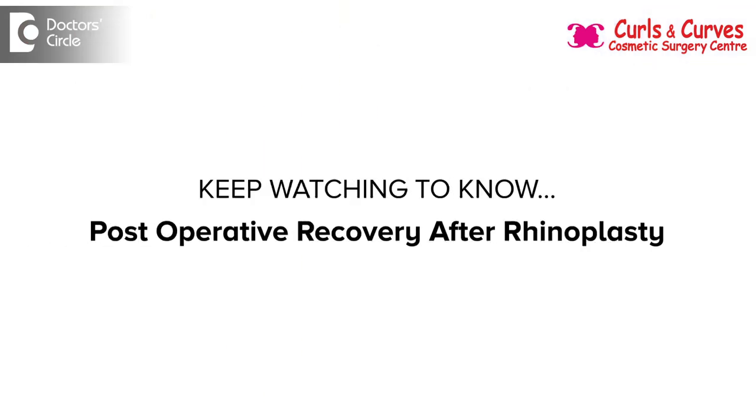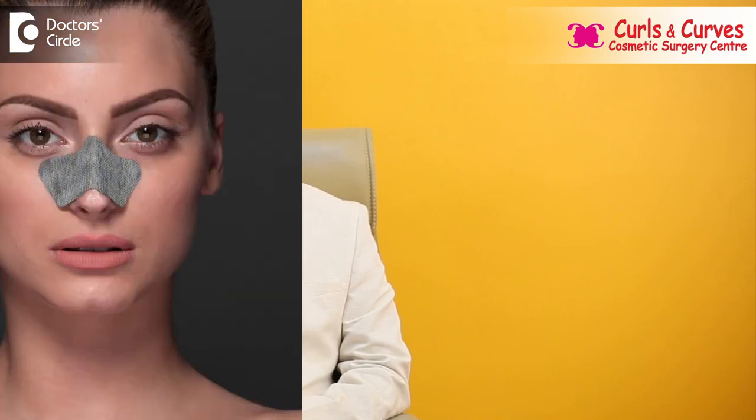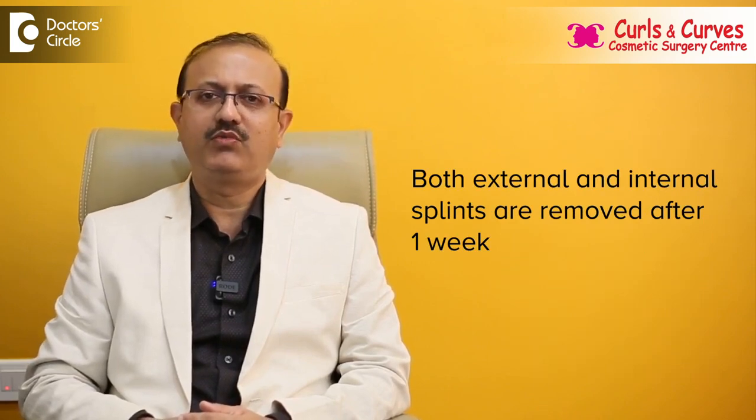After the surgery, they can have normal food from the same day evening. There will be some minimal bleeding which stops after just 1 day. After that, if they have some breathing issues, they can come to us for suctioning. If we do the suctioning, we can remove the clots that might be causing obstruction. After that, they can breathe normally for the next 1 week. There will be an external splint over the nose and an internal splint inside the nose. These splints are removed after 1 week.